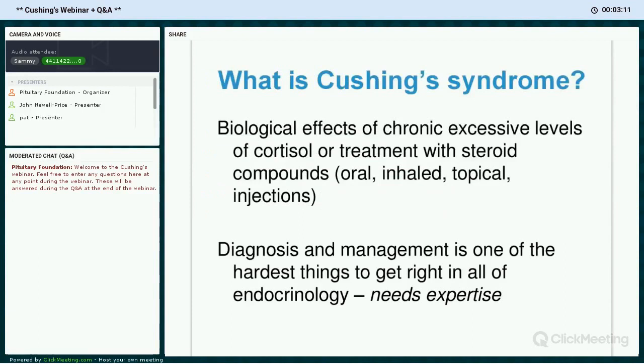So what is Cushing's? Well, you'll notice there's a title change here, because when someone comes with the symptoms and signs of Cushing's, it's Cushing's syndrome that we consider. We don't know when we first see someone what the cause of their Cushing's is. And it's down to the biological effects of having too much of the hormone cortisol, which comes from the adrenal gland. They're two tiny glands which sit just on top of your kidneys.